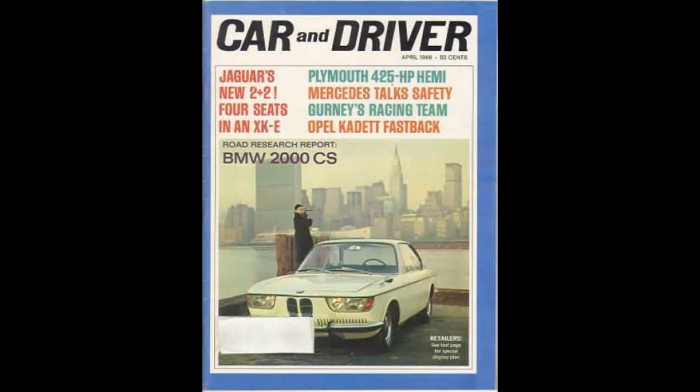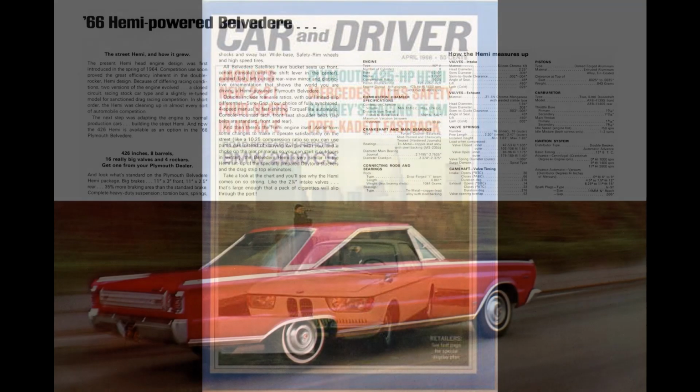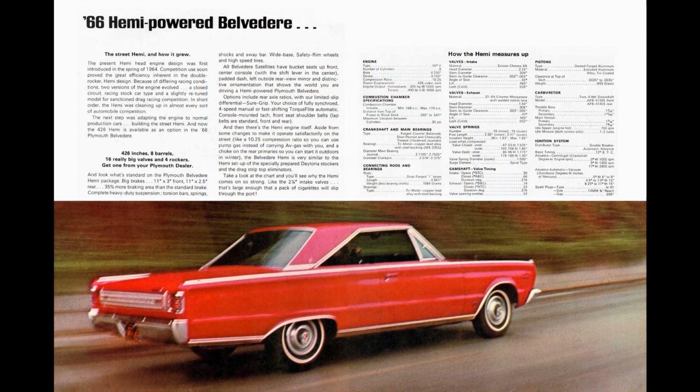The Hemi Satellite was fast, really fast. With a 4-speed and 354 gears, it ran the quarter mile in 13.8 seconds. Popular Hot Rodding ran one and got 13.25 at over 109 miles per hour, but I think that was on slicks. I'm not sure. In any case, the new street Hemi was the real deal.